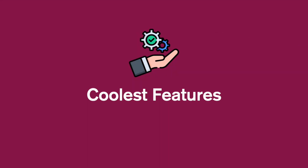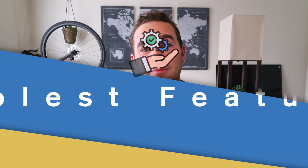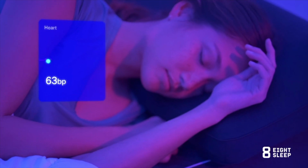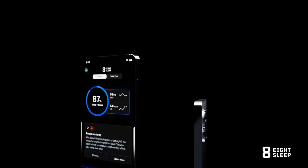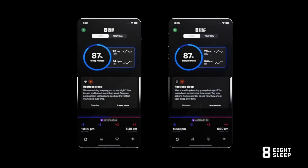So let's now talk about some of the coolest features of this mattress that I especially like. Not only can this mattress keep the perfect temperature while you're sleeping throughout the night, but it also tracks certain sleep insights as you're sleeping, and it can wake you up in the morning with a custom vibration and heat alarm. Did I mention it also tracks your heart rate variability, and sleep score, among many other things throughout the night, and it sends all of this data over to Apple Health.